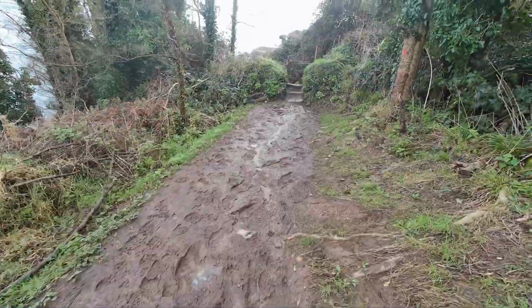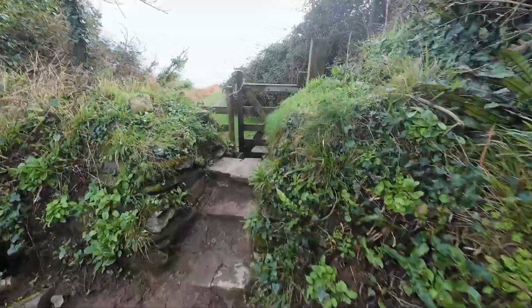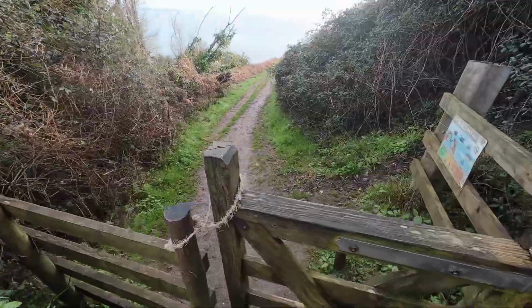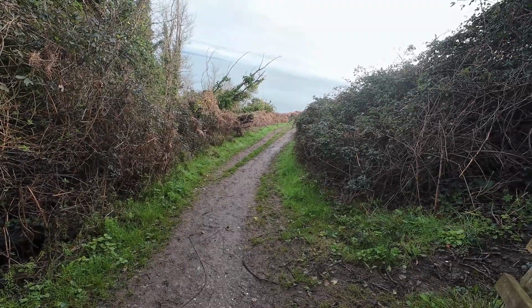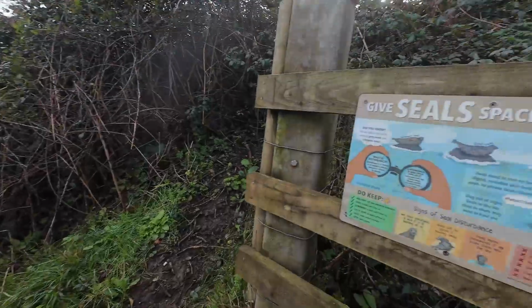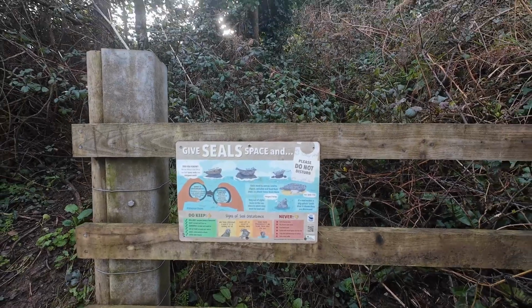Ooh, this is very soggy, this bit here. Okay, we're just going to have to pick our way across here, I think. Yeah, very soggy and squidgy. And then we go through the gate and into the field. And on the right here, there's a sign that tells you what kind of wildlife we might be about to see. We don't know if there'll be any there, but we'll hope so.